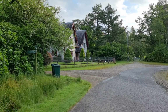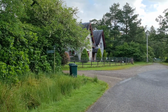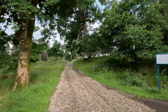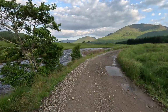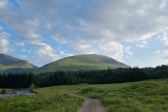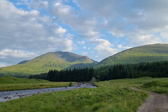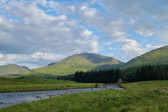When you see this house, there's also a sign for the public footpath to Loch Etive, so that's where we want to turn to the left and follow the gravel trail. Stob Ghabhar is straight ahead. The top is probably out of view behind a bit. And then Stob Ghabhar is up there, centre of frame about now.